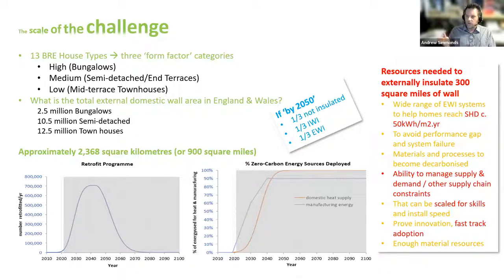We need to avoid performance gaps, because climate change is a physics issue. We can't have a performance gap, it has to perform. And we can't have systems which are vulnerable, particularly to moisture damage or other failures. So they have to work well. We're definitely going to need the materials we use and the processes we use to manufacture and on site to become increasingly decarbonized.